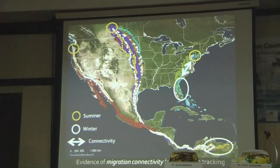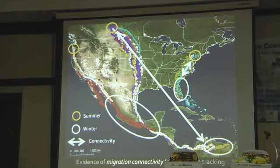In central Canada, the birds go all the way down to northern Venezuela in a rather small area. The birds from the western United States that are breeding in Washington State and Oregon go down into Mexico and as far south as Guatemala. So we've got considerable connectivity. What this means is if we start seeing changes in the populations, we know where the birds live, so we can start looking in those areas for reasons for the changes.